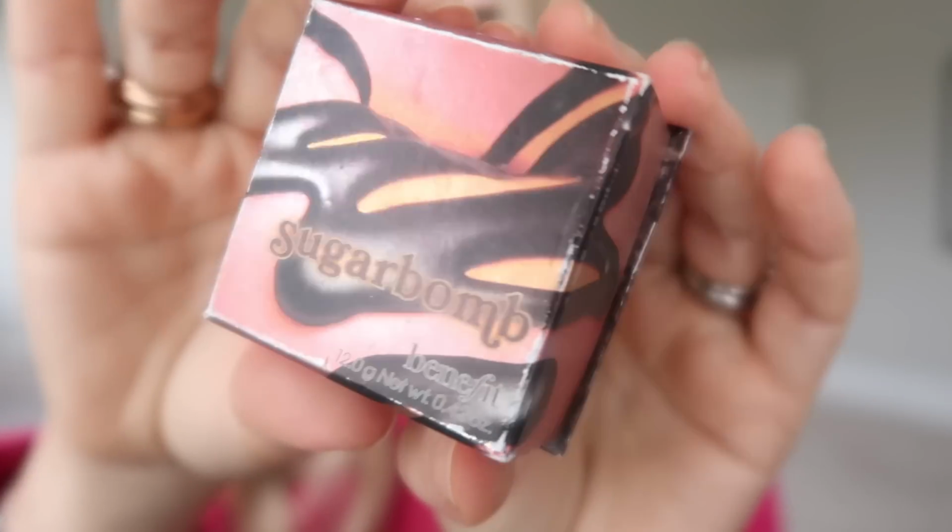Another thing that I only just got last week, but I do love it, and I think it deserves to be in the monthly favourites because it is my favourite, and it is Benefit's Sugar Bomb blush, which looks like that. It doesn't have mould on it, so I feel like it's okay. We're just going to use it for this video. It will be alright. It smells sweet. I have a cold right now and I can't smell anything, but I picked this out when I didn't have this awful cold, and it still smells like sweeties.